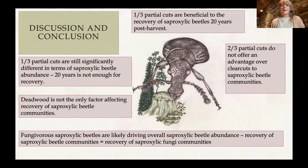Okay, so what do I want to say to conclude my study? So first, again, I want to emphasize that in all of the cutting treatments, whether it's a low intensity partial cut or a high intensity partial cut, in all of the treatments and the clear cuts, there's not full recovery in these saprosillic beetle communities. This means we need longer than 20 years to see this recovery.